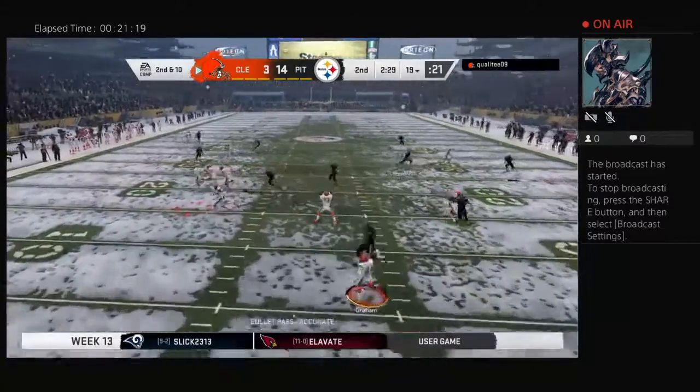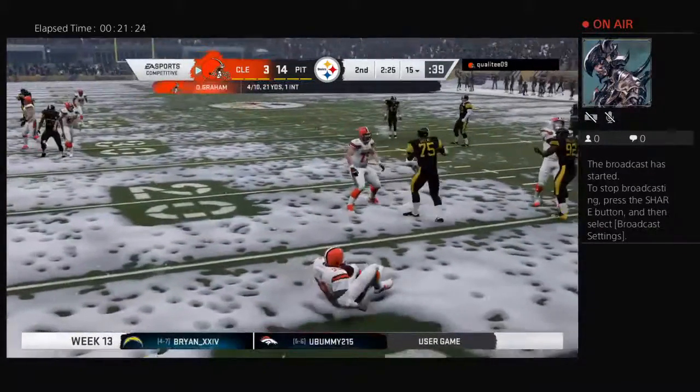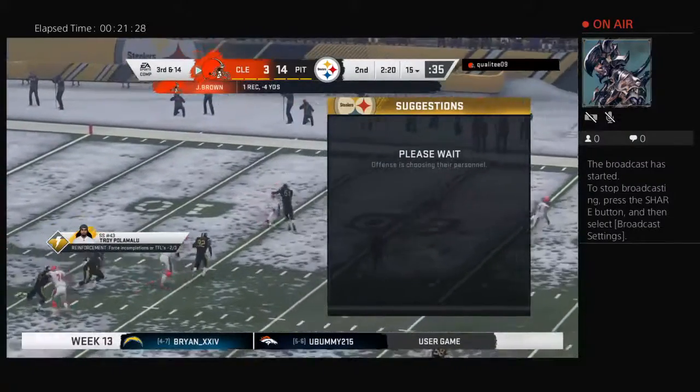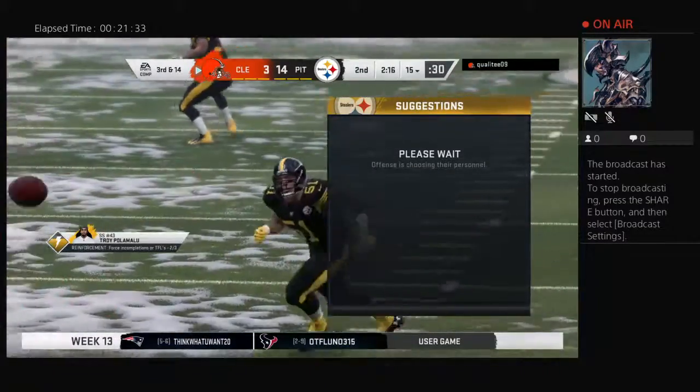Again on 2nd and 10, it's Graham. Now they set up the screen. That's complete. And he'll lose yardage here. Back to the 15. They lost 4 there, and it's 3rd down. Now that screen there on 2nd down certainly didn't develop how they had hoped.